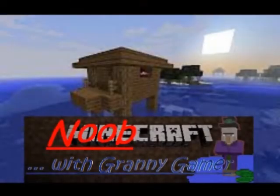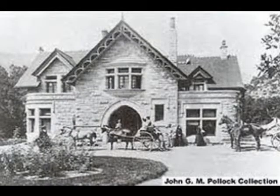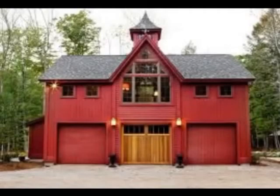So there's this guy who does really good builds. His name is Vadact, I think. He asked us to do three kinds of builds, and one of them is Victorian. And I chose a carriage house.